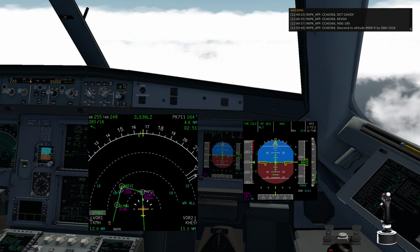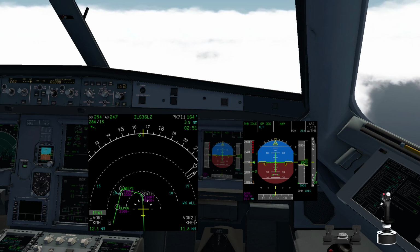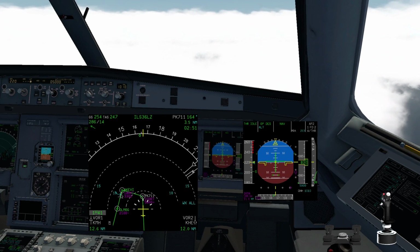Incheon 314, confirm expect later vector. 2 Departure leaving 3500. Stand by. Incheon 314, Gimpo Approach, fly heading 180, descend and maintain 5000. Right, heading, correction, heading 180 and 5000, Asiana 314.